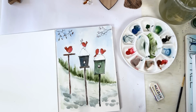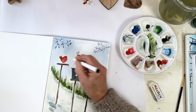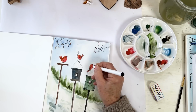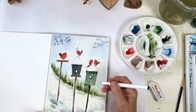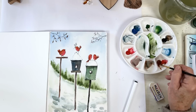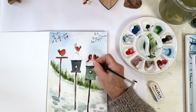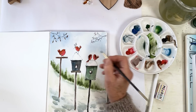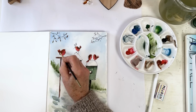Okay, I think I'm going to probably almost call that a day, but what I do want to do first is just to give the birds some wings. And a bit more definition for their tails. And maybe we'll just make their backs a little bit darker brown in places, maybe. Because they shouldn't really be red all over, should they? Although they could be if they were cardinals.